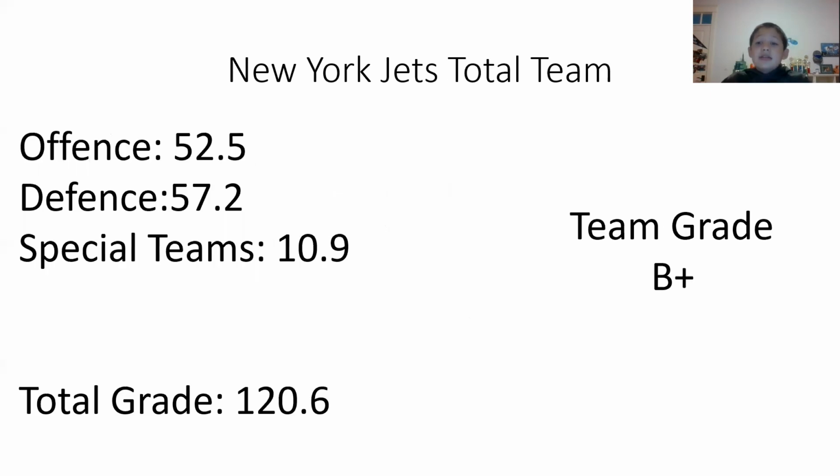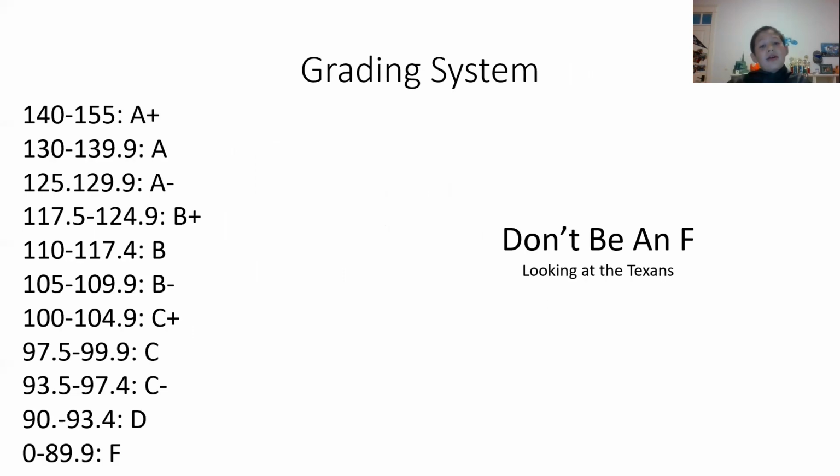So yeah, this is the total team grade here. The Jets barely squeak in at a B plus with a 52.5 offense, 57.2 defense, and 10.9 special teams, putting them at 120.6 out of 155. So a pretty solid grade here. This is a grading system again. As you can see, it puts them right there in the B plus category.